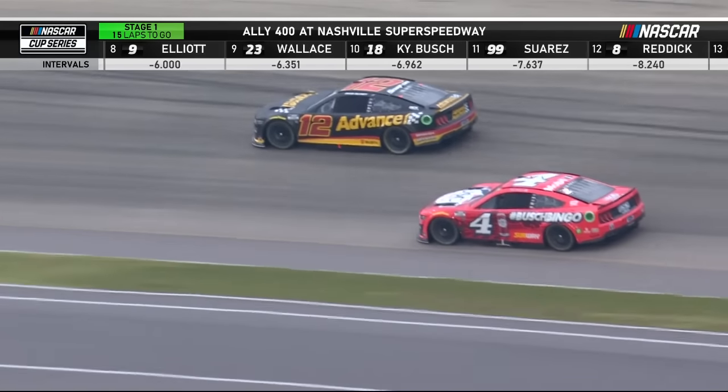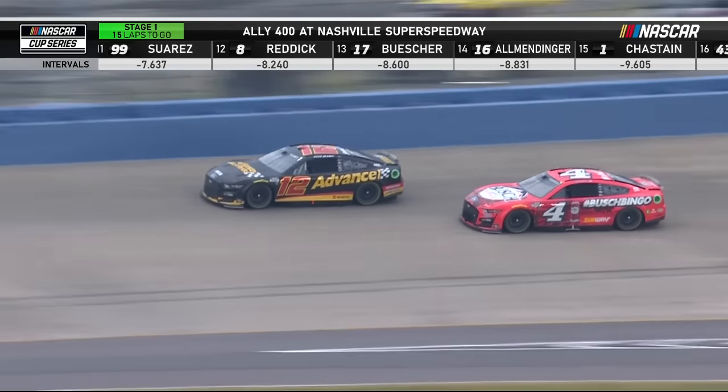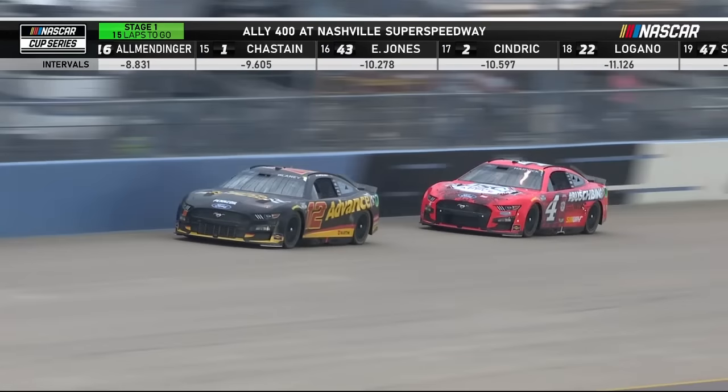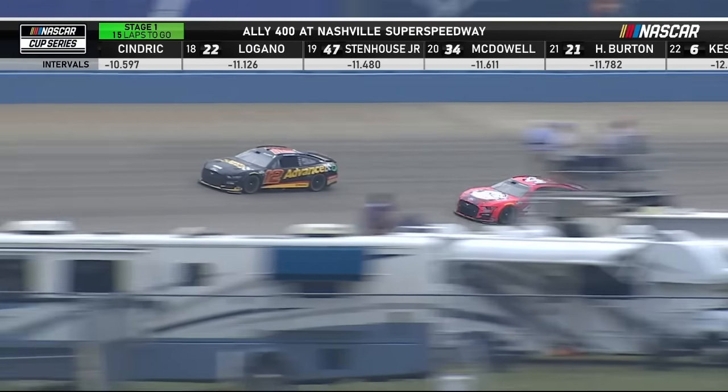Good battle right here. If you'd have told me on Friday that Kevin Harvick would be racing Ryan Blaney for third place, I'd have said there's no way. He didn't have 30th place speed in his car. Made some great changes to it, qualified well, and still running well today.